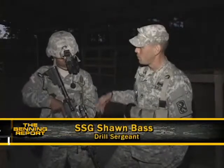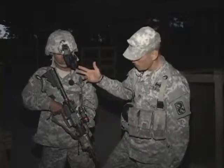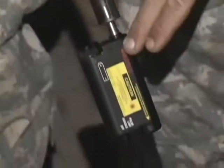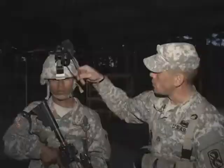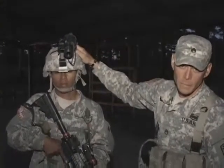It's pretty much going to be your standard package for any infantryman. You're going to have your PVS-14s or a similar night vision goggle. And they're PEQ-15 lasers, which we just got through zeroing in and using our bore light kits here. And what it helps the soldiers to do is see into the night. Tonight, they'll put their night vision gear to use at a shooting range.